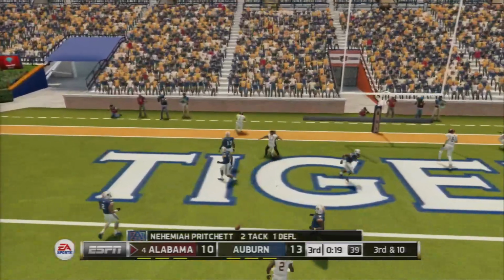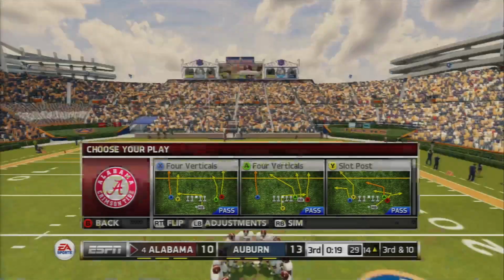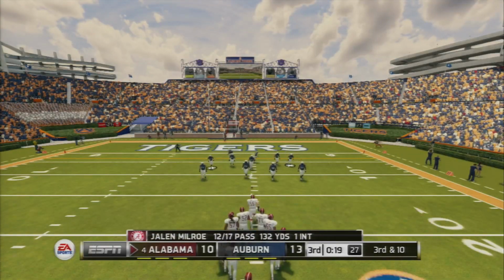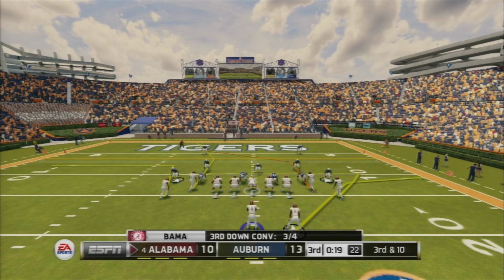Quick pass, and he's right there to knock it away. You like a team that's ready to defend the pass. It takes some preparation to get in the way of a pass like that. They've looked good so far on third down in this drive. Let's see what happens here.